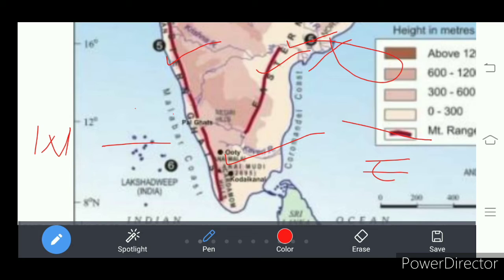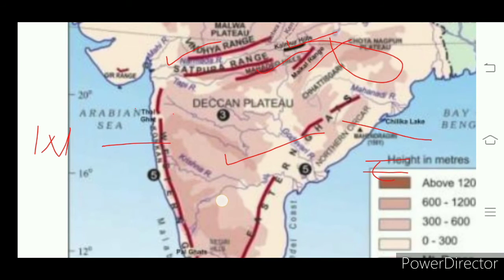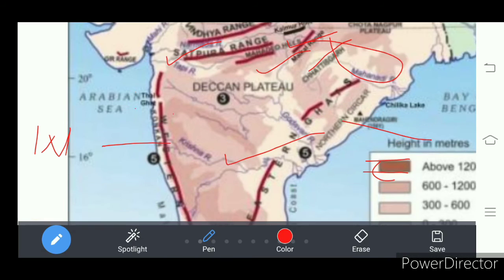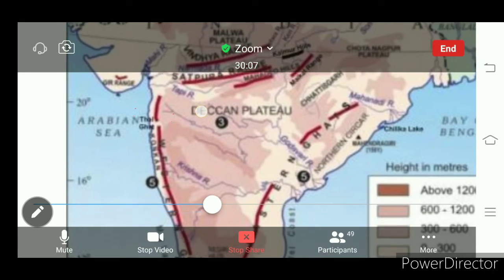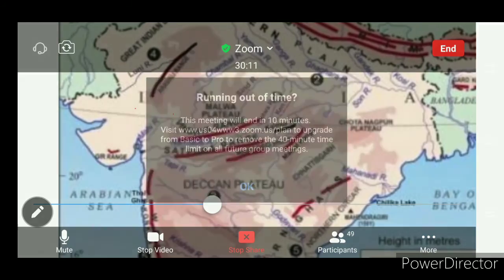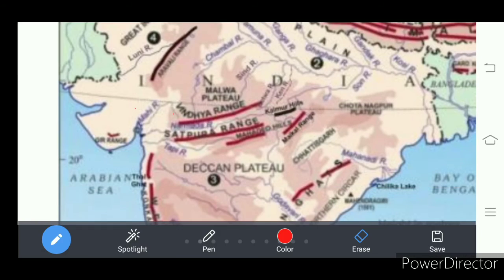The Peninsular Plateau is divided into two broad divisions. One is the Central Highland, which is further divided into two divisions, the Malwa Plateau and the Chota Nagpur Plateau. The Chota Nagpur Plateau is rich in minerals, and is compared with the Ruhr valley of Germany.